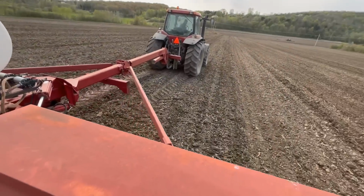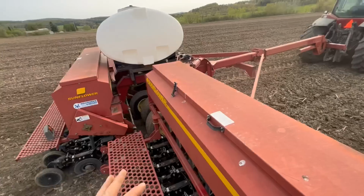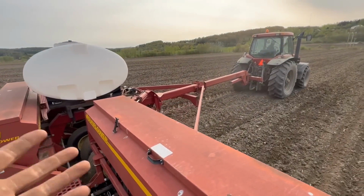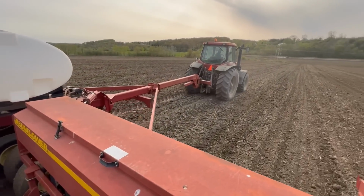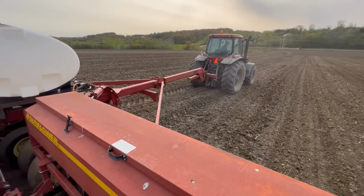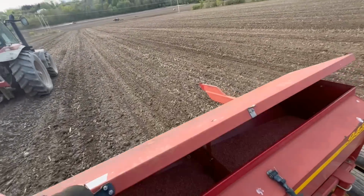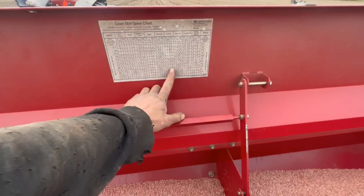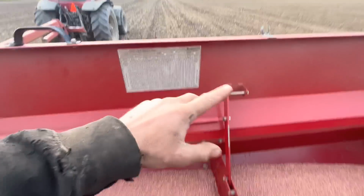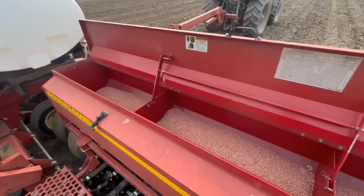We do have a couple extra bags because we weren't sure exactly how the rate was going to go compared to what was recommended. I think John said it's recommended like 100 to 110 pounds per acre, and we have it set at 112. So we are set right there at 112 for what the sprocket sizing is, and everything.